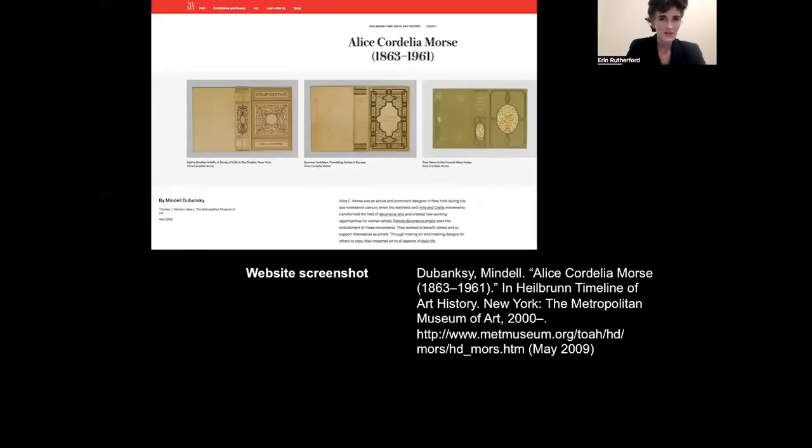In 1997, a librarian at the Metropolitan Museum of Art in New York City named Mindell Dubansky discovered a print box in a storage room. That box contained an uncatalogued collection of 58 covers, which she learned had been gifted to the library in 1923, that same year you'll remember when Morse had moved to the city. It was transferred to the Department of Drawings and Prints in 1956.